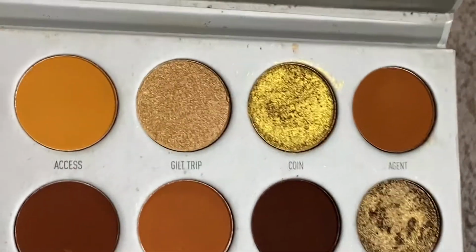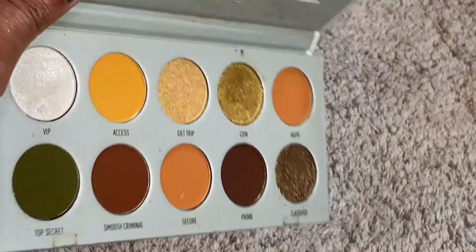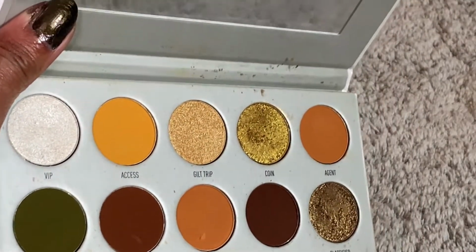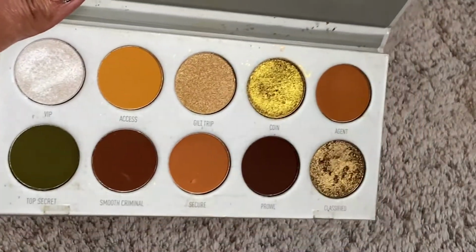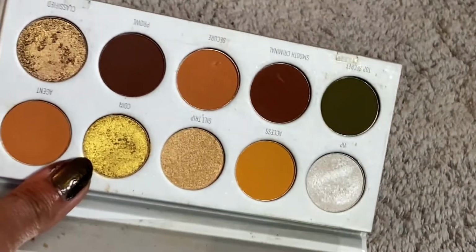I'm going to try to get through this quickly, guys, because this stack's probably got 100 in it. This is definitely a fall palette. I think others would agree. This is the Armed and Gorgeous for Jaclyn Hill and Morphe. I love this mustard right here. Let me do it this way. This mustard right here is beautiful. I just think it's an absolutely gorgeous palette. I really like that one.